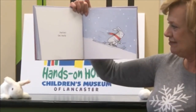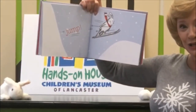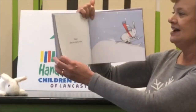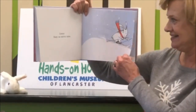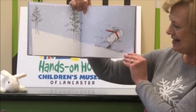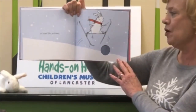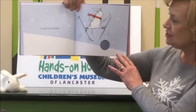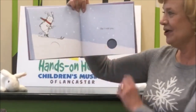Perfect. Get ready. Two, jump! Can you jump? Zowie! As easy as carrot cake. Look at Bunny go. A hole? No problem. Now, can you jump with your legs spread apart? Ha! I told you.